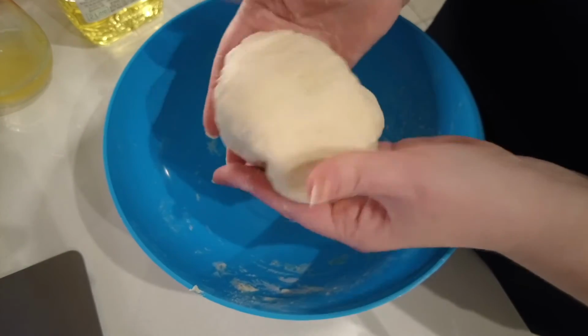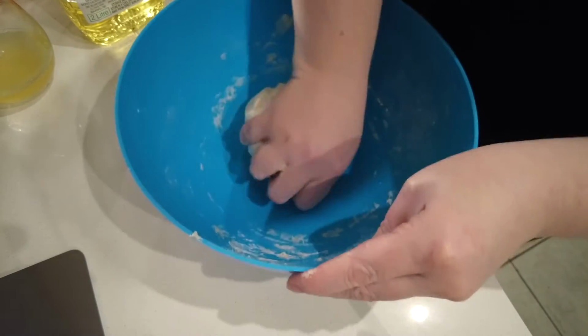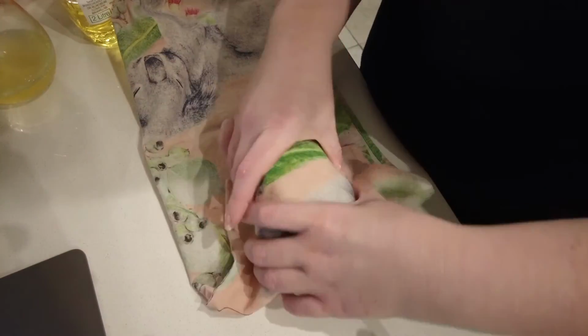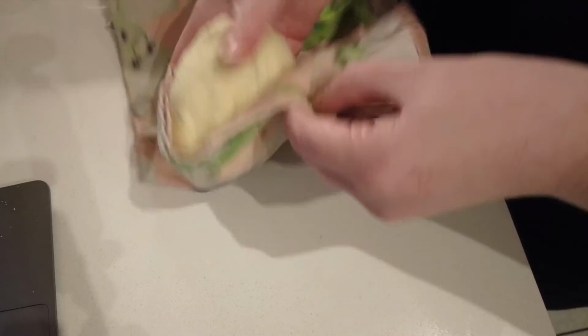So this is the perfect consistency, nice and soft, a smooth flat surface with most of the flour from the outside having been incorporated into the ball. Now you're going to wrap it and rest it for 15 minutes. Once it's rested, you're going to take it out and cut it into 4 sections and roll it out.